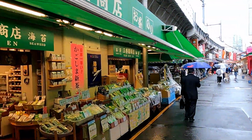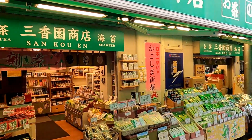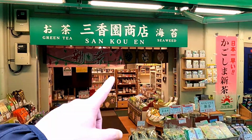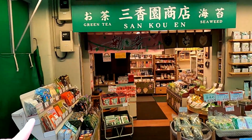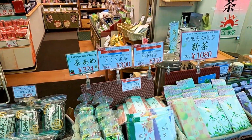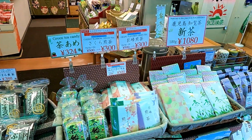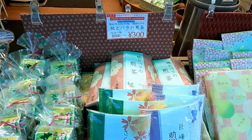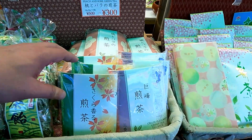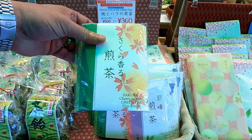This here is the green tea. This is Songkoen. This is a really good store. They actually have a lot of green tea holders or tea holders. A lot of good products. And you can see like cherry blossom green tea. That actually looks really interesting. That's a peach green tea. Cherry blossom. Oh, here it is, here.